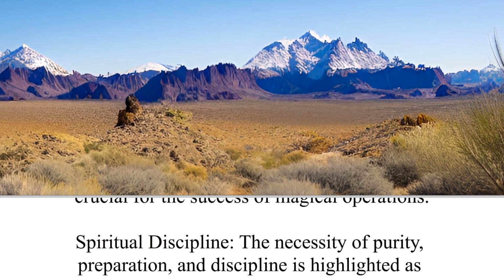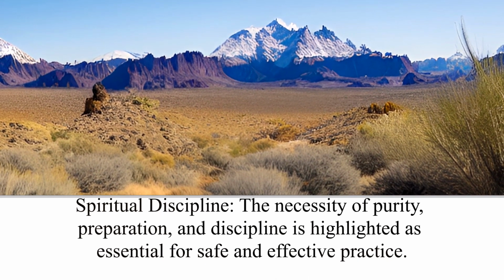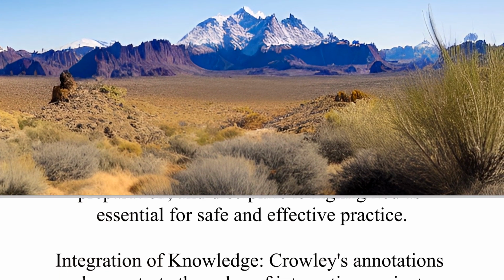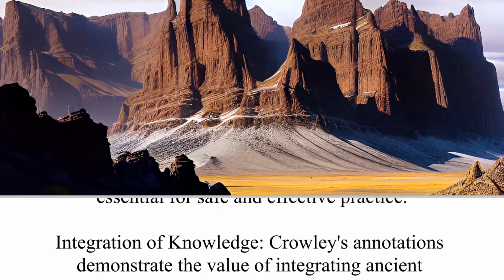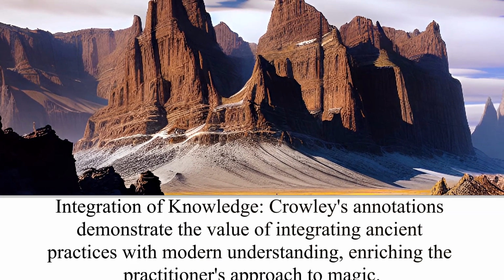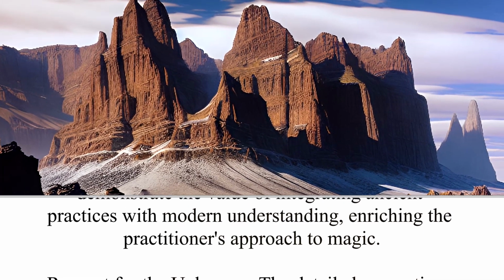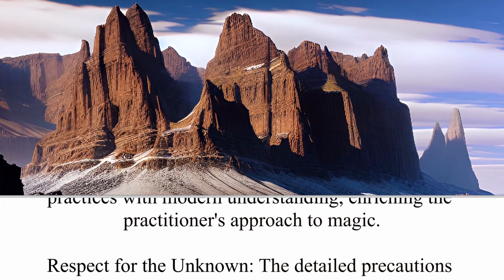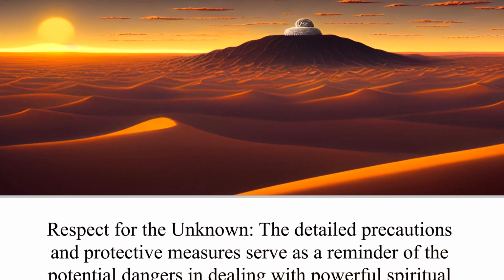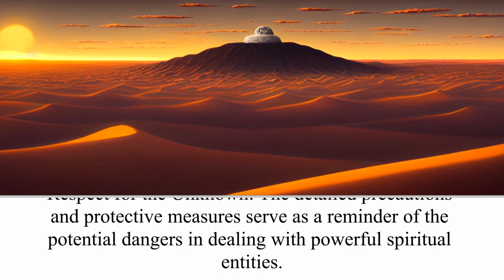The power of intent: the grimoire emphasizes that the practitioner's intention and mental focus are crucial for the success of magical operations. Spiritual discipline: the necessity of purity, preparation, and discipline is highlighted as essential for safe and effective practice. Integration of knowledge: Crowley's annotations demonstrate the value of integrating ancient practices with modern understanding, enriching the practitioner's approach to magic.